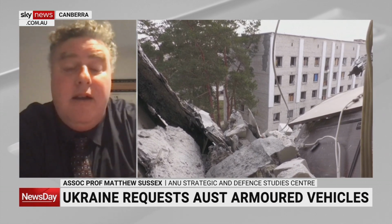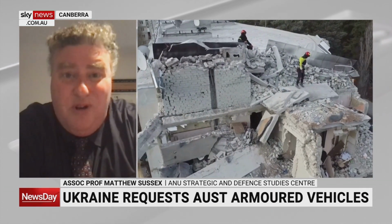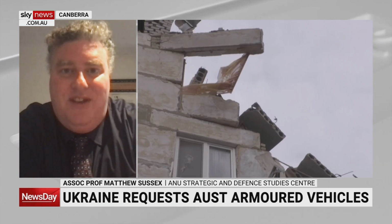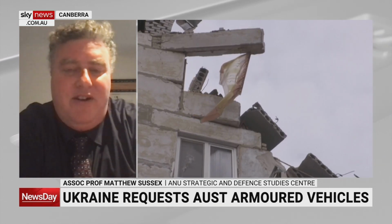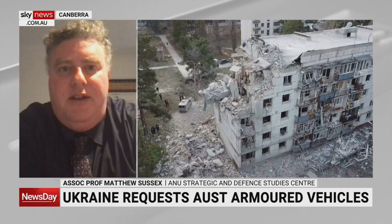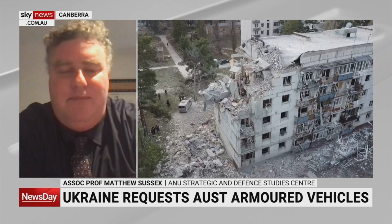Best case scenario is that it liberates all of its territory. I'd like to think it can. I'm not convinced yet that that's going to be the case, but we've underestimated the Ukrainian military on numerous occasions. So I don't think we should write that off entirely.